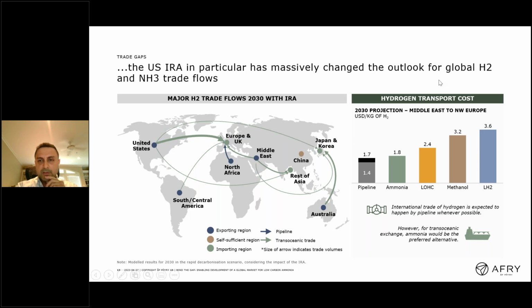The other thing to note is the modes of transportation. When we model the various transportation costs, pipeline transported ammonia or hydrogen comes out to be quite competitive. There's a discussion paper that AFRI recently published that looks at a 3,400 kilometer pipeline from Saudi Arabia through Egypt onto the shores of Greece and Italy. That could potentially provide hydrogen to Europe at around $1.4 per kilogram. But there are other estimates of pipeline hydrogen at around $1.7 per kilogram.